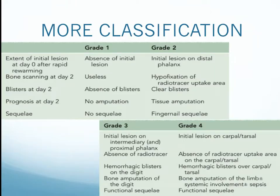So, a little more classification. I pulled this grading system from Auerbach's textbook. We might as well go through it. It correlates to first degree through fourth degree. I just wanted to go over the extent of the initial lesion.